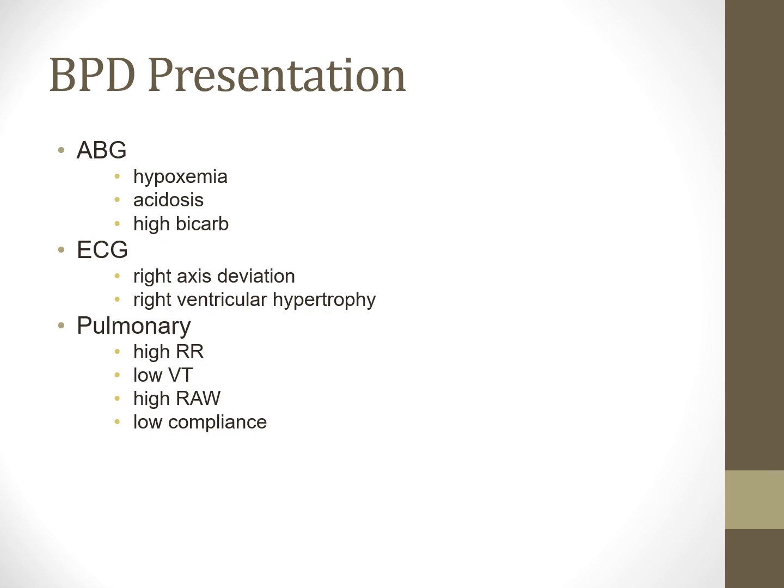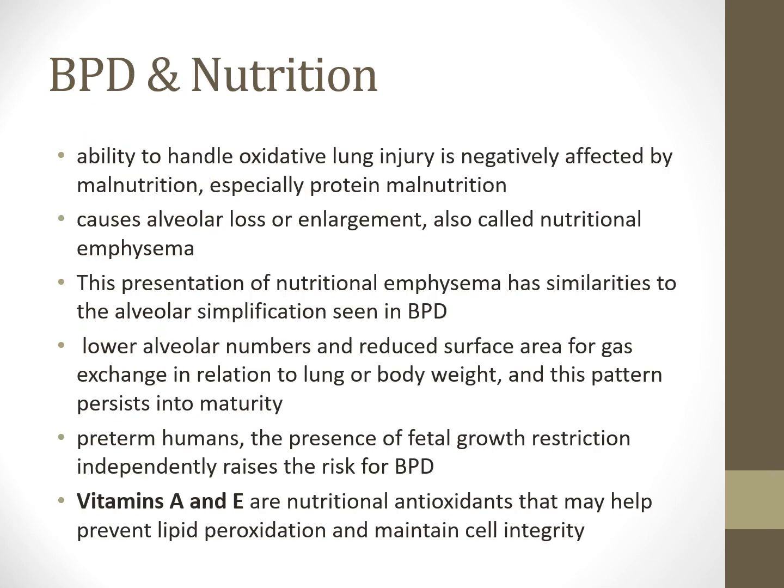Respiratory rate will be high, tidal volume low. That's because their compliance is low. Their Raw is high because their compliance is low.